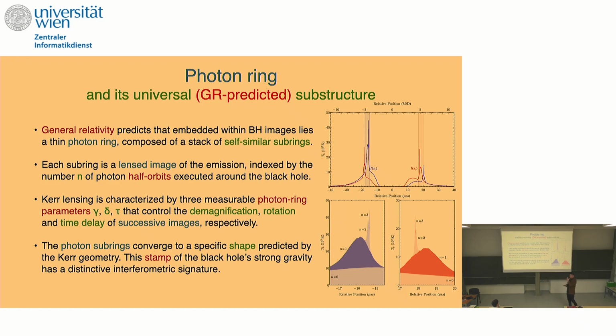And the structure of the photon ring is governed by the lensing behavior of a curved black hole, and is completely characterized by these 3 measurable photon ring parameters, gamma, delta, and tau, that control, respectively, the demagnification, rotation, and time delay of successive images. I showed you the simplest case, but in the more generic configuration, this is still morally true, although the equations are more complicated.